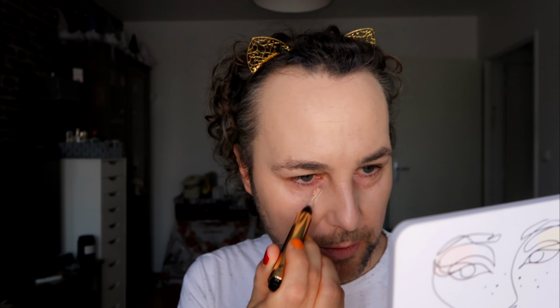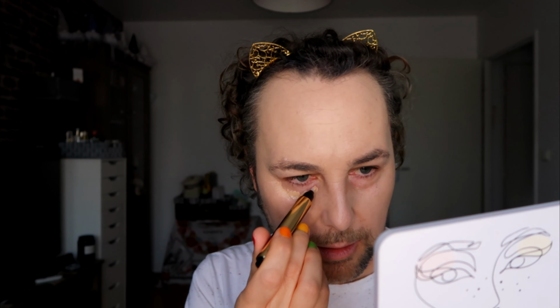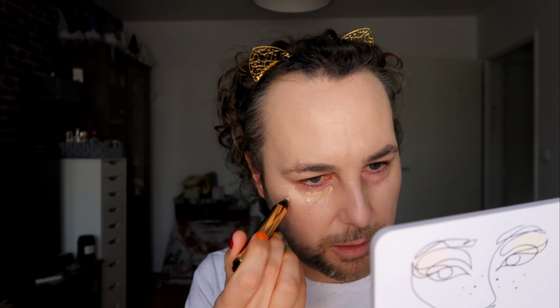Time to apply it in my under eye area. So there is a very light version, the Touche Eclat, and there's this Touche Eclat High Cover. I wonder how much coverage it is going to give me. And well, I need to tell you this because my under eye area just doesn't look good with concealers. It is definitely not a very concealer friendly area.